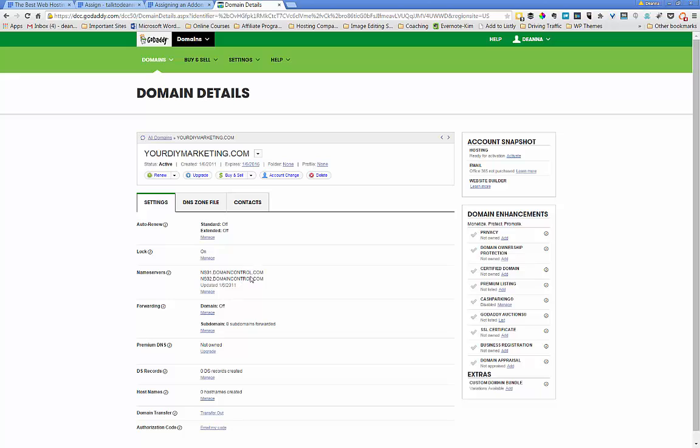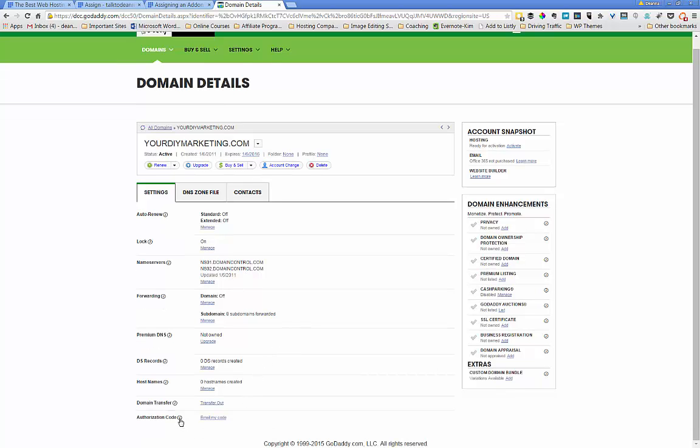So right now, because there is no website, it's temporarily using GoDaddy's name servers. So our way to assign our add-on domain here is we can change these to Bluehost. Once we get the website set up, we have to do that anyway. But this is, like I said, a little bit of a time lag. The second option is to get that authorization code and enter that in Bluehost. So honestly, right now, this is the fastest way to get it done.